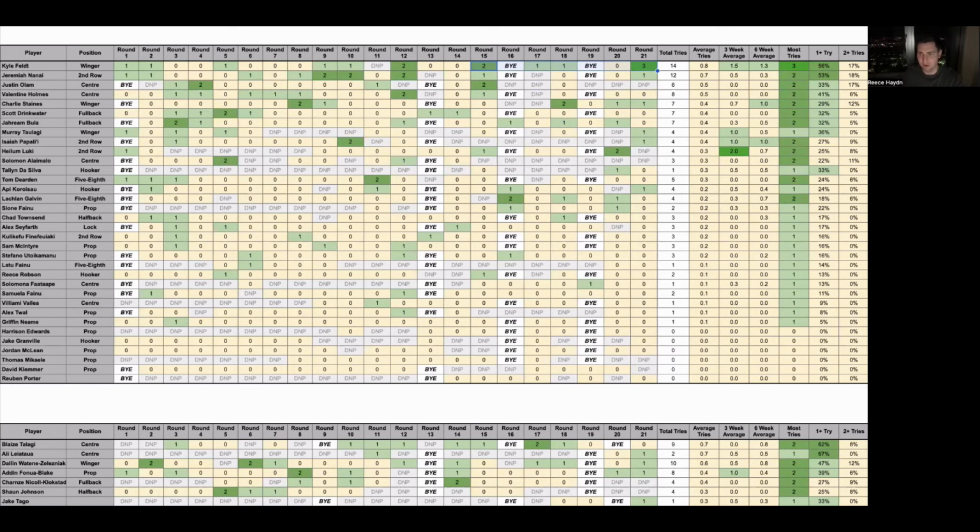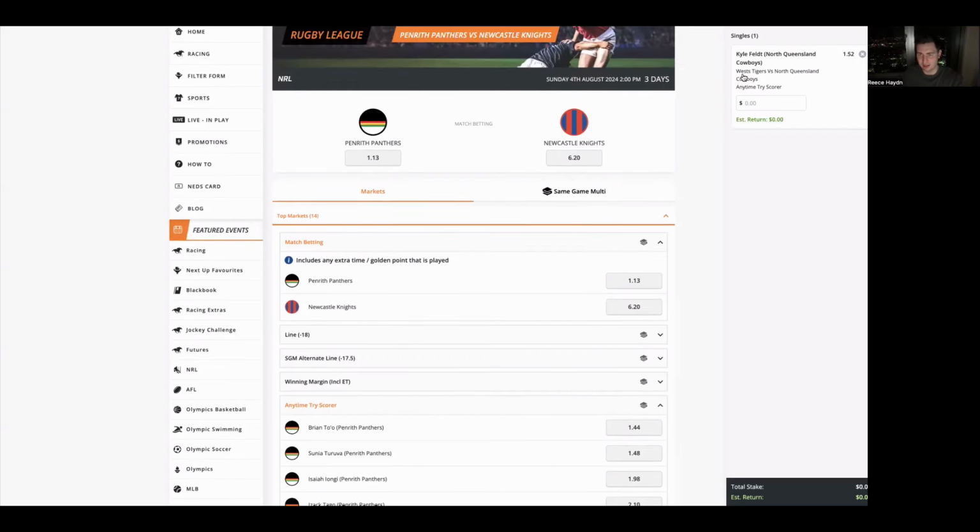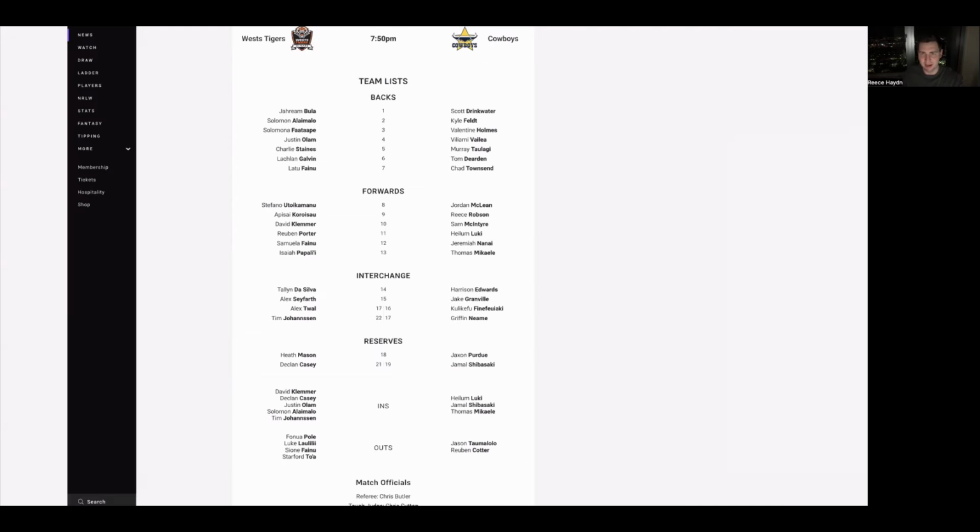This is a kind of a situation where we're not getting massive odds about him on Neds. He's paying $1.52 to score a try. So that will be the first play. That's the strongest play in this game, and the only one I feel like is worth backing.